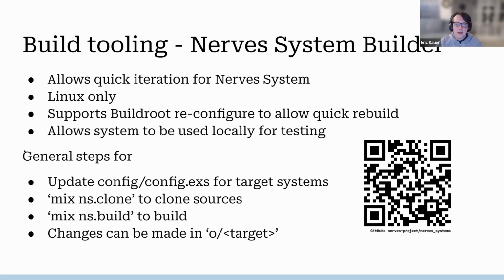And the general steps are, you update the config.exs, basically pulling in your target system from GitHub or other locations. You do a clone to pull that in, mix nerves.build to build it, and then in the output directory, your target actually works like Buildroot. So if you're familiar with all the make commands for Buildroot, it basically allows you to do all of those commands locally. The downside of the system is it is Linux only. I would probably recommend Debian or Ubuntu. I've gotten it to work for some systems on NixOS, but I'm not sure that it would work all the time.